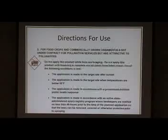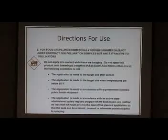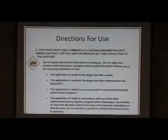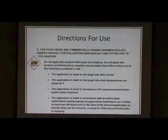So this says, for food crops and commercially grown ornamentals not under contract for pollination services but are attractive to pollinators, do not apply this product while bees are foraging. So that's a standalone statement. If they're foraging, you won't be able to apply the product. Do not apply this product until flowering is complete and all petals have fallen unless one of the following conditions is met. The application is made to a target site after sunset. I was visiting with a few of you, and I don't think a lot of you have night vision goggles probably, so it's probably going to be fairly difficult. The application is made to the target site when temperatures are below 55 degrees.